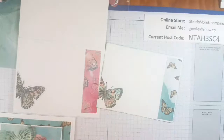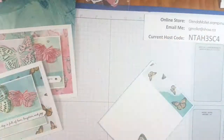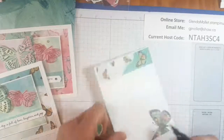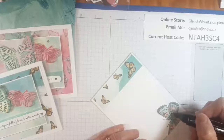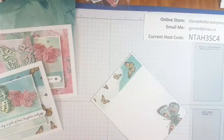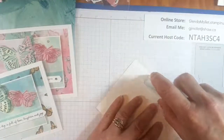Just for you, Val. Okay. I'm thinking this one needs to be blended a little bit more. It's a little too stark on the corner. And I know I've already done the Wink of Stella on it, but it doesn't matter. It does not matter. There we are. Okay. Put that on the inside of the card.